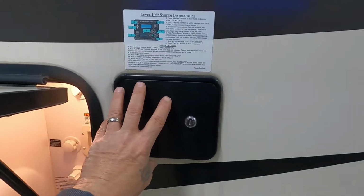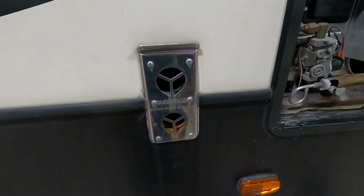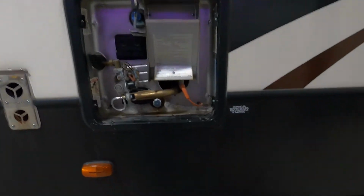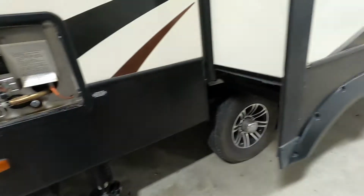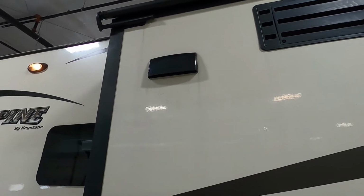Continuing outside here, again, your auto leveling system. All your instructions on different ways to use this system are here. Here's a flue for your furnace. Two things on that: make sure it's never blocked, and if you are running your furnace, steer clear of it. It does get hot. Here's your hot water heater again. Down here is where we'll dump our black tanks. On the back of your slide here is access to the back of your fridge for technicians, and that is a vent for your microwave.